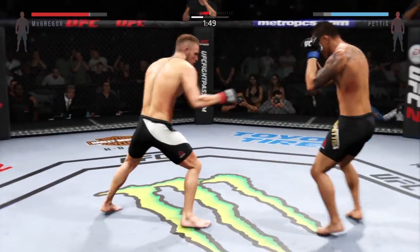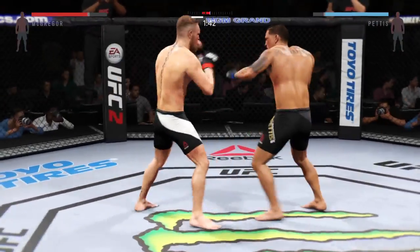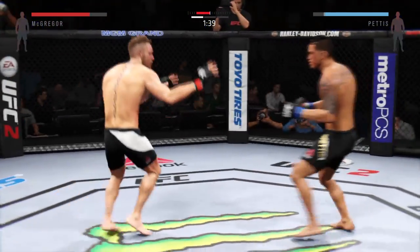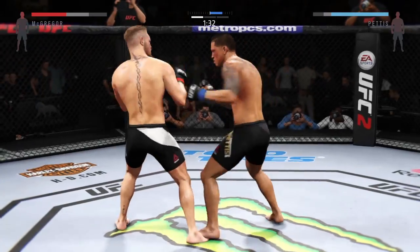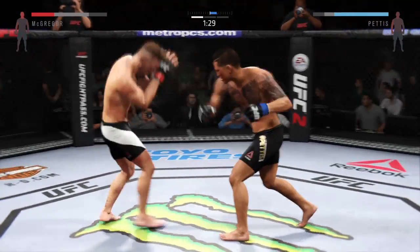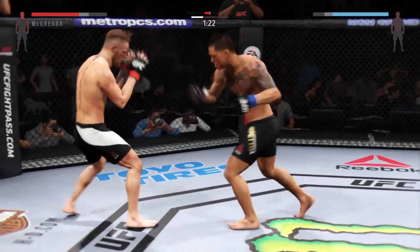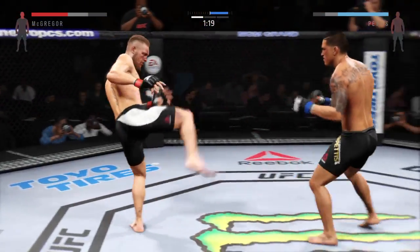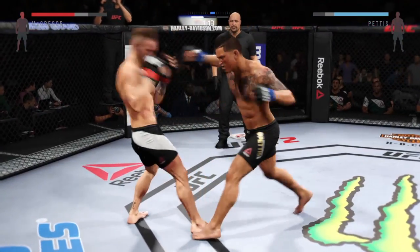Oh, just missed with that right. Good defense with the parry. Oh, and he goes up top of the kick. Good combinations. Landing some big punches here. What a huge right hand.